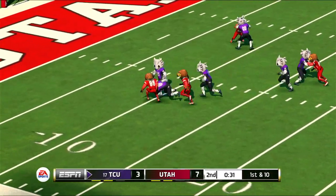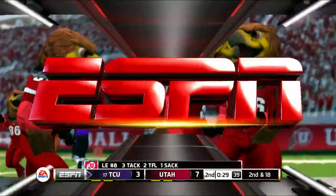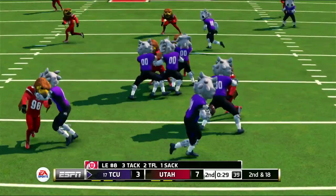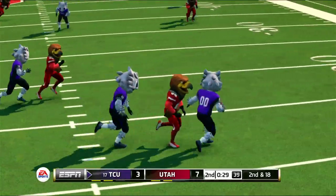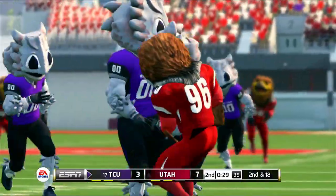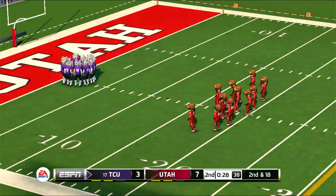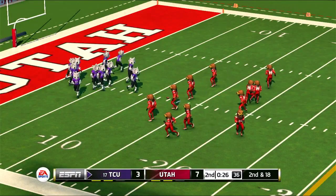He might not be able to get the pass off. They'll make the sack. So the sack makes this a 2nd and long.